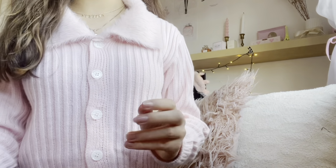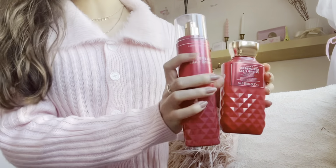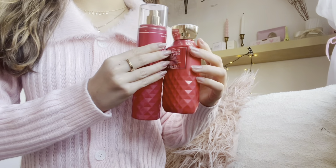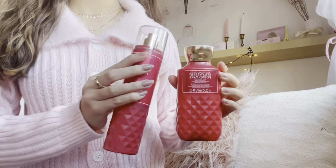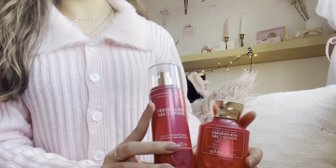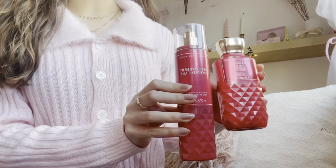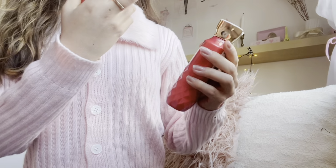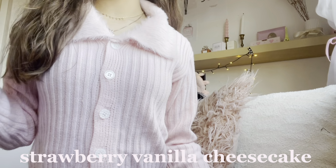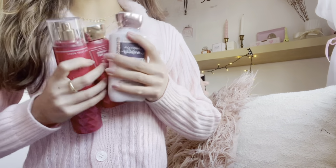And then I also got, it's kind of like a set, these two right here. This was my favorite scent out of all of the things that I saw in the Bath and Body Works store. It is the scent Strawberry Pound Cake. So I got the body lotion and the body mist, so they go together, and they actually smell so good. It actually smells like a strawberry vanilla cheesecake or something like that. It smells so yummy. I'm so excited.